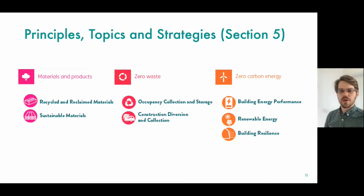Last slide here for these principles and topics. We have materials and products, so recycled, reclaimed materials, sustainable materials. In the zero waste principle, we have occupancy, collection, and storage, as well as construction, diversion, and collection. On the right, the last principle is zero carbon energy. There's three topics here: building energy performance, renewable energy, and lastly, building resilience.